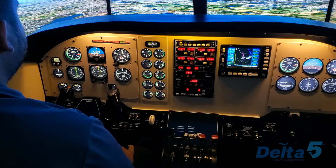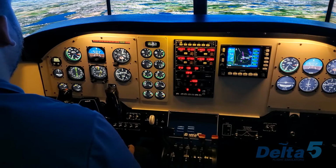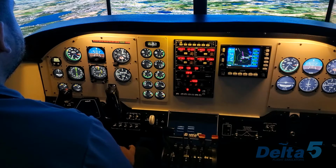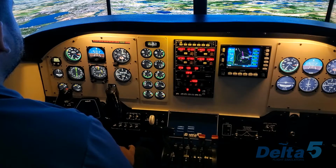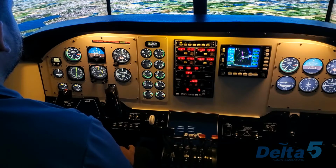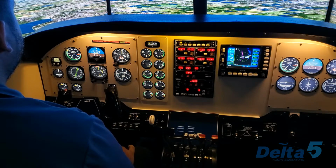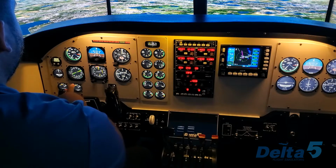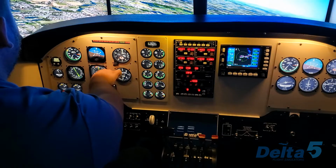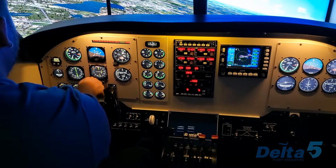We're approaching the cone of confusion on the VOR. Remain on this heading until we see a change of the flag. There we have station passage, flag flip. We're going to make a left turn to a heading of 076 to intercept the Lakeland 076 radial.